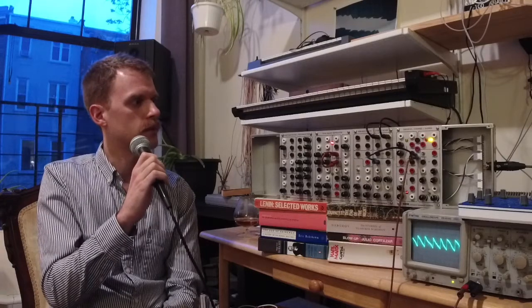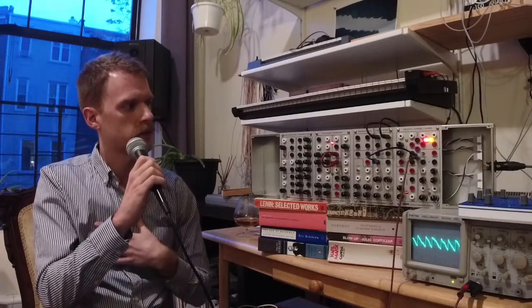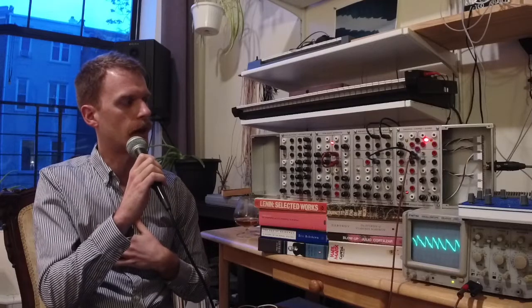I'm definitely not going to talk about how to make, like, a 303 bassline here. Because if you want to do that, you can just get a plugin that does a 303. It does it really well. The whole point for me of modular synthesizers is to give you a palette to explore and patch things in what could be called the wrong way, to really explore all the capabilities that are here.